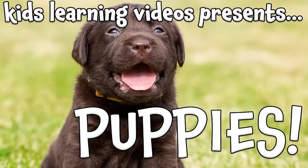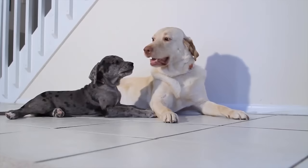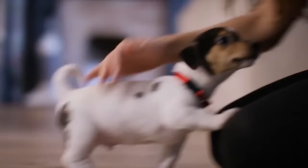Puppies. Puppies are baby dogs, and they're so cute. About 5 million puppies are born each year in the United States. Puppies are born deaf and blind. They develop those senses in the first couple weeks after being born.